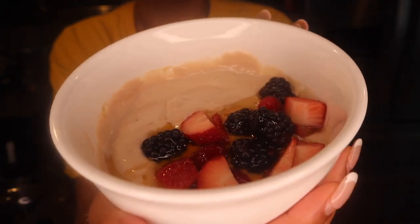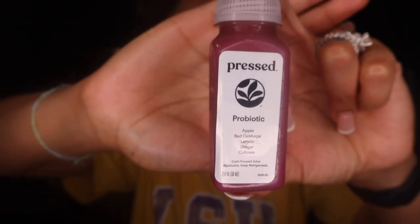Oof, I don't want to fall out. So y'all know we're gonna start with a good old wellness shot. Today we have, oh, this is good for probiotic. Here we go. It's a good health. I think I've had this one. I could really, really taste that red cabbage, baby.